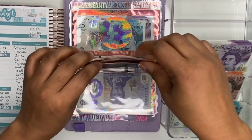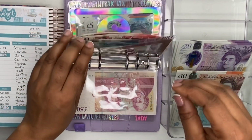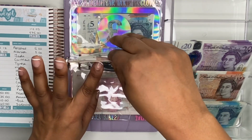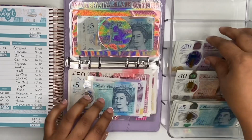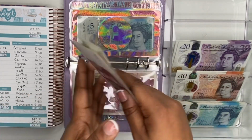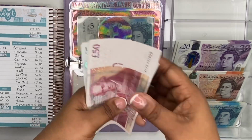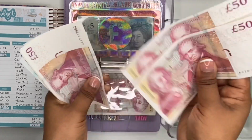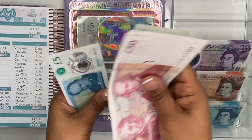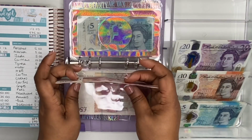So we'll keep going. Okay, water bill is next. My water bill is getting £20 this week. So I'm going to take £20 out there. I don't think I'm going to change any of this up. We've got 50, 100, 150, 200, 20, 45. So 245.